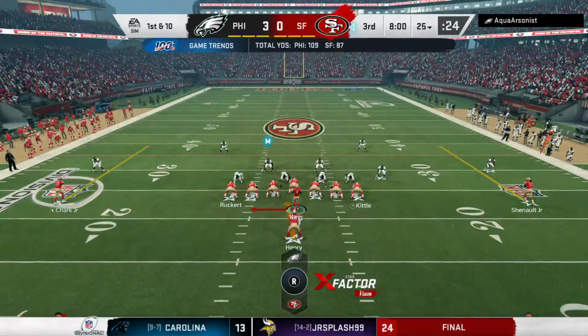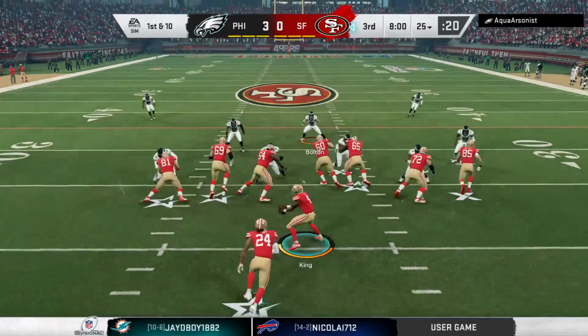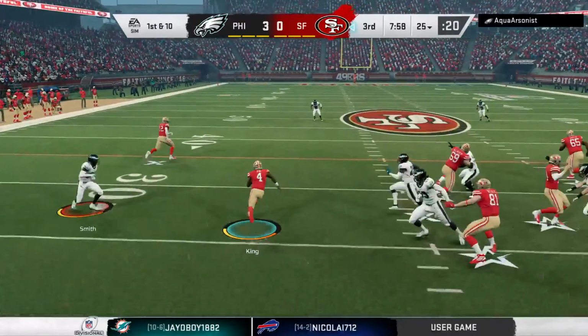The San Francisco offense ready to start their next drive. And with the way this offense has played thus far, to be frank, they got to feel pretty grateful to be in the ball game.